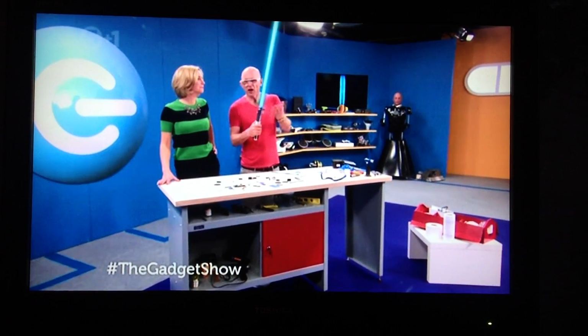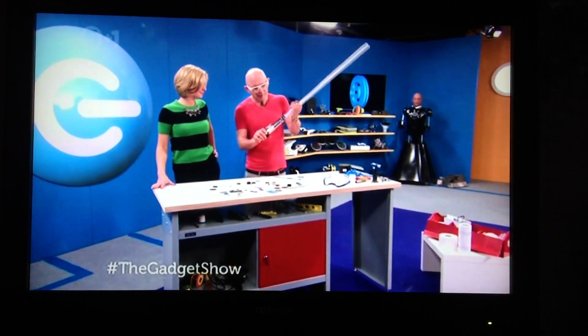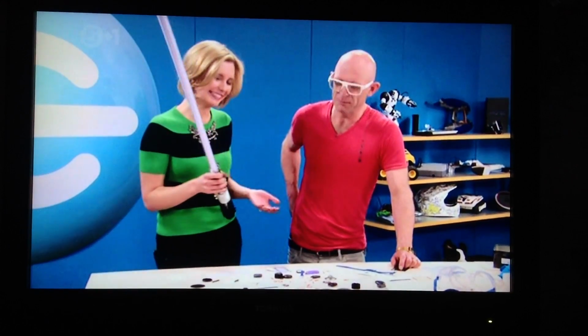As you'll know, this is a lightsaber, possibly the most famous science fiction movie prop ever made. But you knew that, right? They knew that. What they probably don't realise is you can actually use lightsabers to pay for public transport. But more on that in a moment.